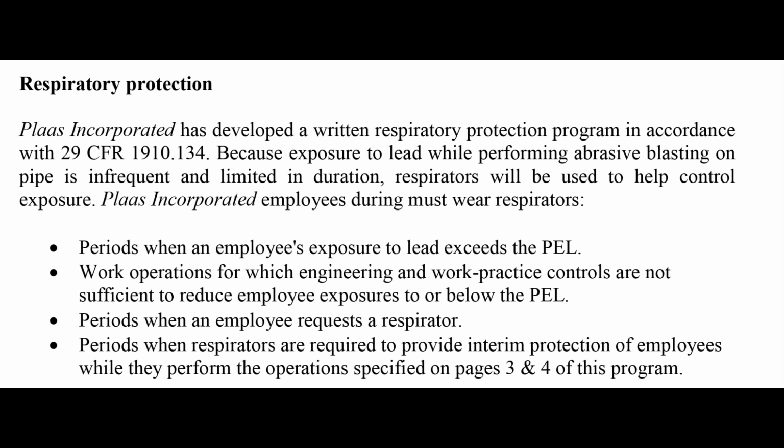inspections. Respiratory protection. Plaas Incorporated has developed a written respiratory protection program in accordance with 29 CFR 1910.134. Because exposure to lead while performing abrasive blasting on pipe is infrequent and limited in duration, respirators will be used to help control exposure. Plaas Incorporated employees must wear respirators.